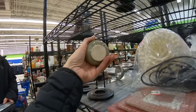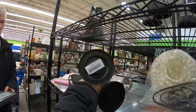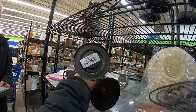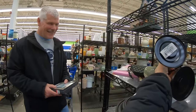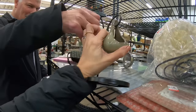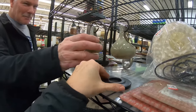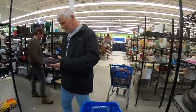I don't see any markings on these. Who's making this? Oh, it's got a tag. Teardrop oil warmer. Do we want teardrop oil warmers? They're tied together, so they keep falling down. All right, I'm putting my foot down. I'm not buying that. I gotta stop buying. Are we buying that?